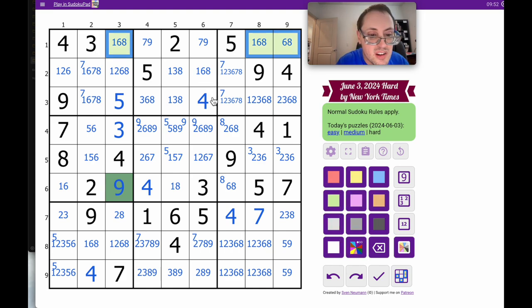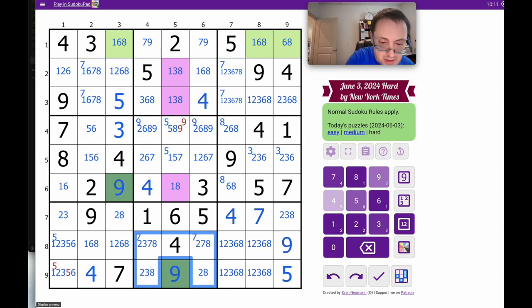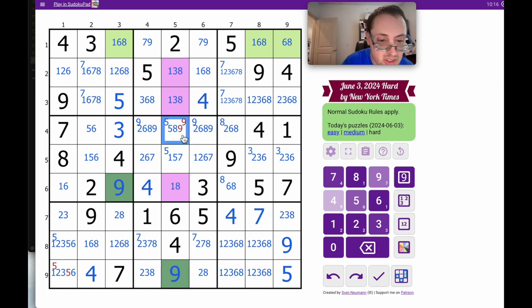Like doing this, but oh, I just spotted the 1-3-8 triple in column 5, so this can't be 1-3-8. That's a 9. Okay, that places 5 and 9. So none of these are 9. This is not 9. 1-3-8... This can't be 8, that's a 5. This is 7.